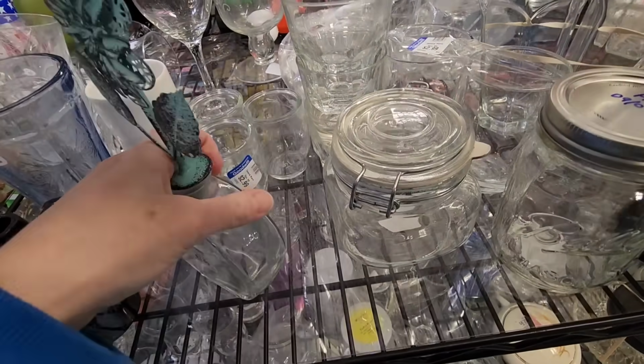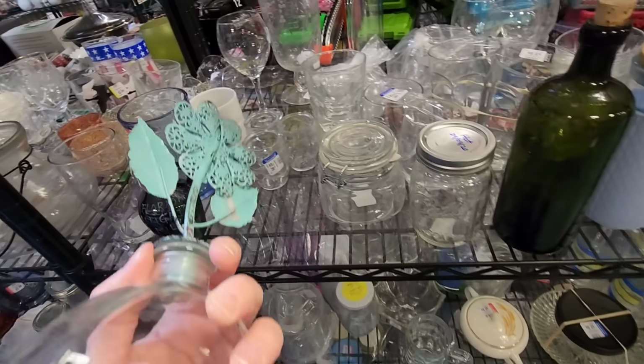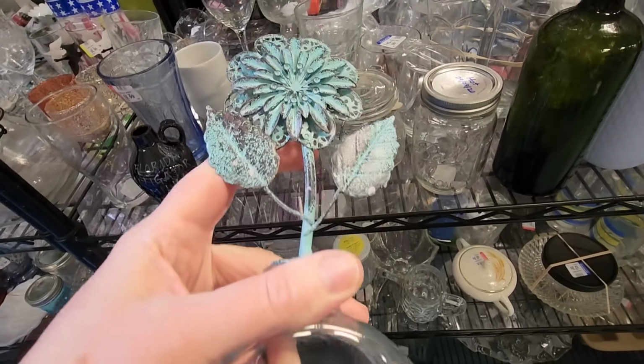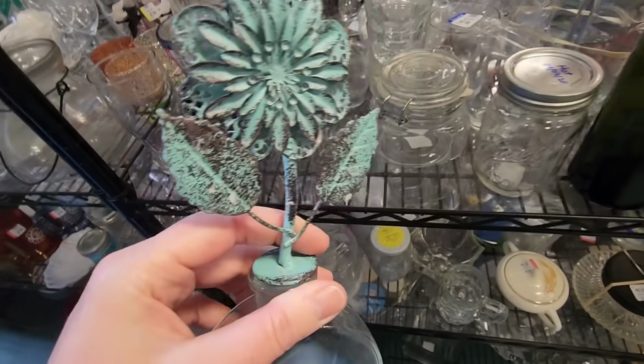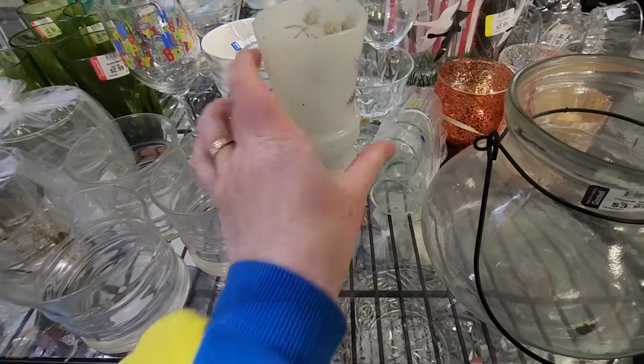Then this I kind of felt went with the birds. Look at that pretty flower on there. Again, I know these are contemporary, and if you've seen these and you know where they are, just be kind in the comments, because sometimes people are like, can't believe you picked that up. That's from Dollar General. But look at this. I know for sure that this is not from Dollar General.